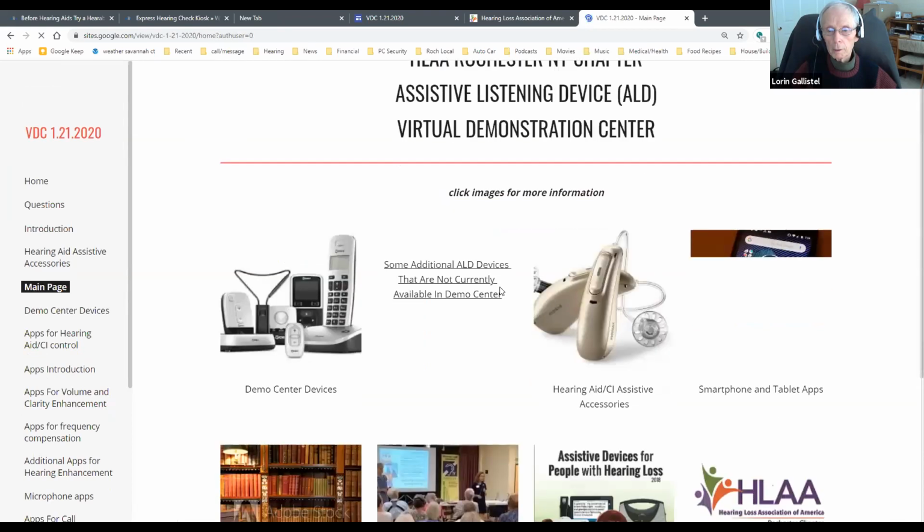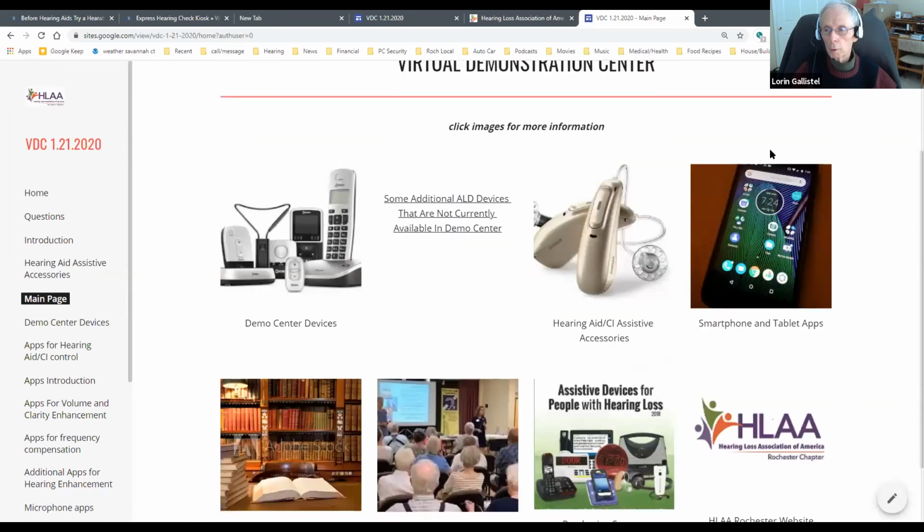And here is sort of an overview of what we have here in the virtual demo center. If you click on any of these images, it'll take you to the place that's described below. So demo center devices. Here is again a reference to the hearing aid and the CI assistive accessories from manufacturers.